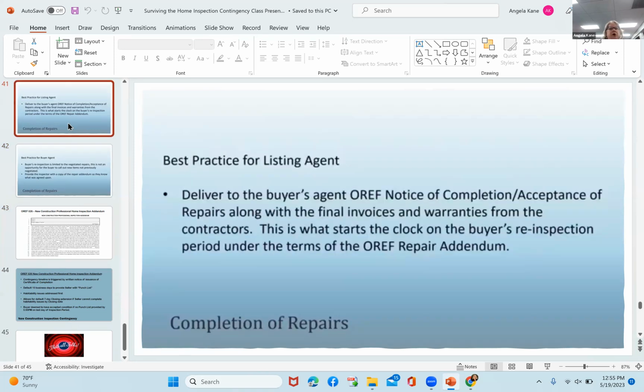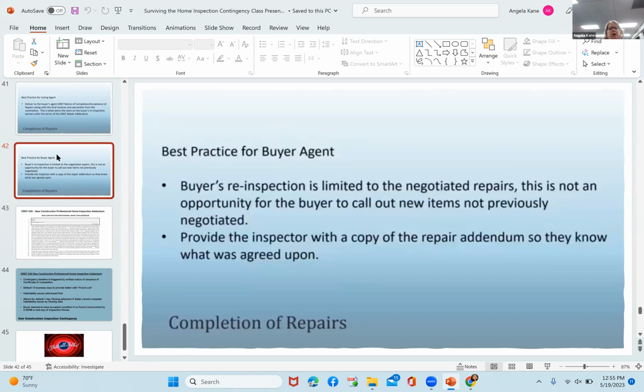Yeah, I jumped too far ahead. If you're the buyer's agent, remember your reinspection is limited only to the negotiated repairs, and it's not an opportunity for the buyer to call out new items that haven't been previously negotiated. I would also provide the inspector with a copy of the repair addendum so they know what was agreed on, and when they go out to reinspect, they're not looking at other things. They're only looking at those things identified on the repair addendum.